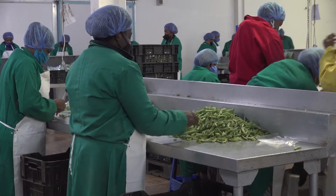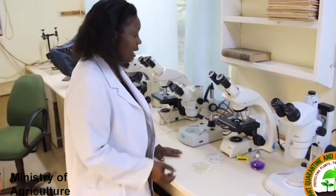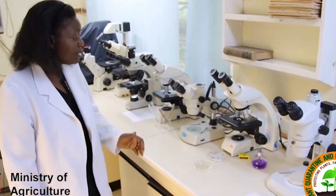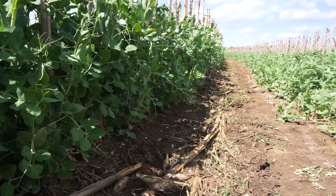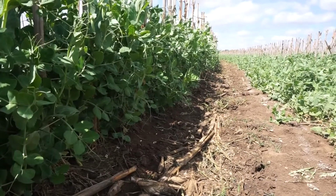So whatever we observe in the fields or in the pack house, which is foreign or insect pests, we take those to the laboratories for identification by our experts. So we usually conduct frequent inspections in the field at the farm itself, as well as pre-export inspections before the consignment actually leaves for the destined markets.